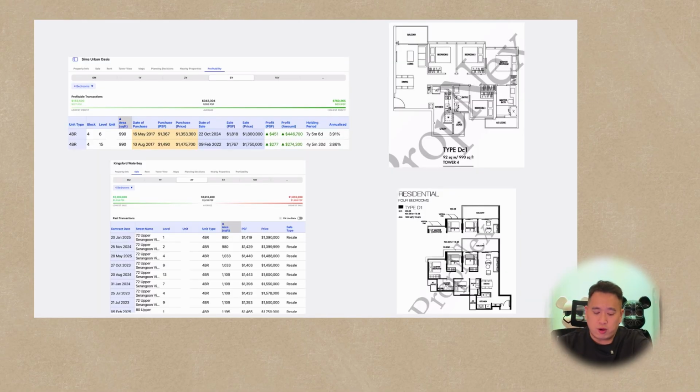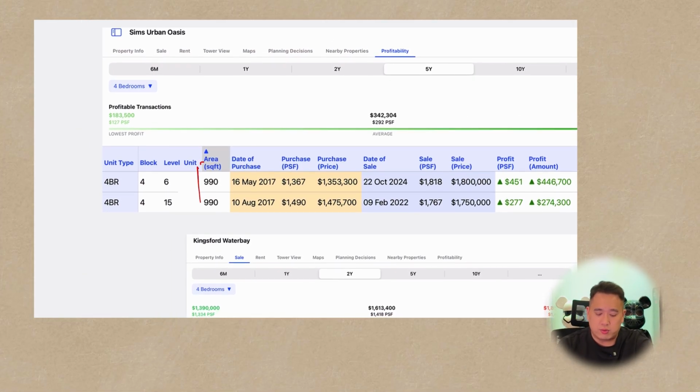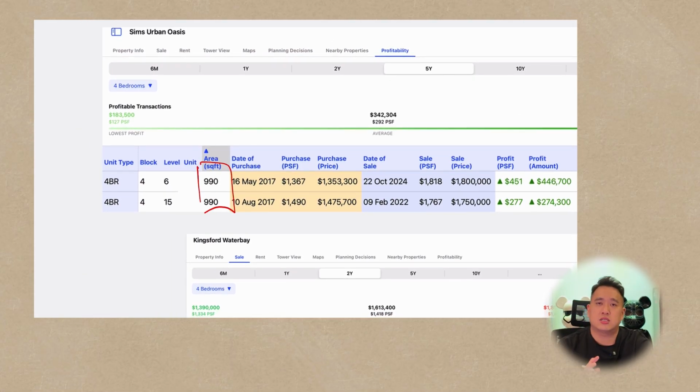I think the 980 square feet is the most interesting because when I first saw a 980 square feet, in my head I was also wondering, 980 square feet, how can I do a 4-bedroom? But of course, we look into this, right? We actually do see 990 square feet. Again, I want to bring your attention to is this is a pre-harmonized development. This is actually Sims Urban Oasis, located in a RCR region. However, in RCR region, they are still able to do 4-bedroom.